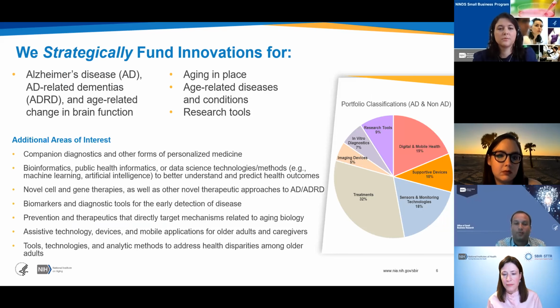And if you look at our portfolio, we have therapeutics at 32%, but we also support a lot of digital health technologies, sensors, supportive devices, in vitro diagnostic tools, and a bunch of other research tools.